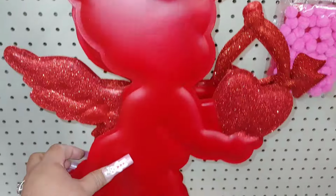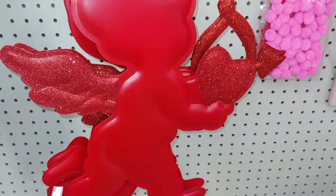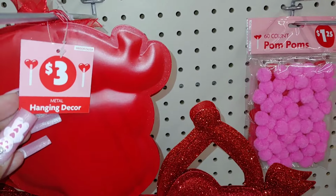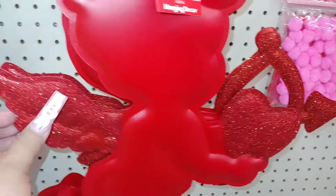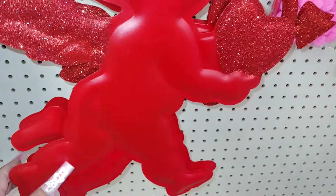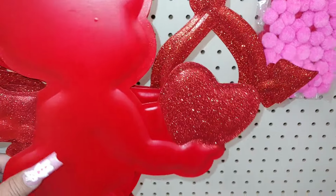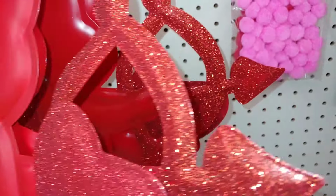I'm going to take a few of these. These are cute. A candy apple red color. The Cupid holding the arrow for $3, and it's a big metal piece. The wings are glittery. I'm going to take a couple of these. They remind me of my babies that are in heaven. This one's holding a heart. It has a heart and an arrow on it.